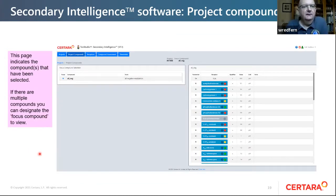The next page is the project compounds view. It indicates the compounds that have been selected, all-neg. If there are multiple compounds, you can designate the focus compound to view. I'm going to blow up this bit on the next slide so you can read it properly. But just note there's a scroll bar on the right so you can visualize more receptors than we can see on screen.